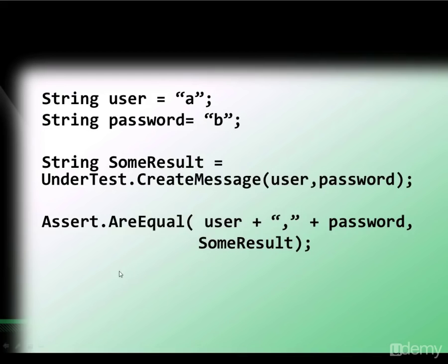Now, usually what happens is that when you build the expected value dynamically, you are more likely to be repeating production code. It's very likely the production code has kind of the same code in there. So if the production code has a bug and you're repeating the same production code, you have a bug in the test as well. And so you expect the bad result in the test. The test will actually pass when it should have failed. So it's much better to use hard-coded values and strings in the test than to generate them dynamically. You're less likely to have bugs, and it's also much more readable.